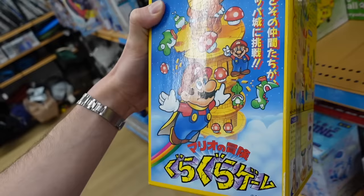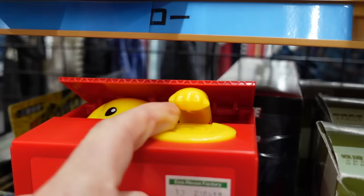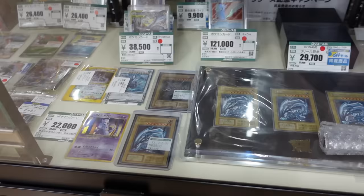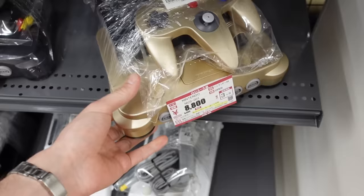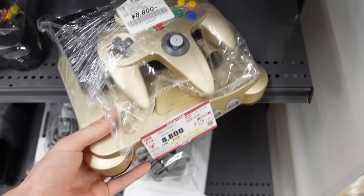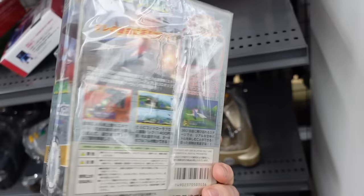I even found this old Mario toy. And look at this mystery Pokemon box. I used to play Yu-Gi-Oh! as a kid, and it was crazy seeing this many rare cards. You could even buy a mystery stack of cards for under $10. Look at this absolutely stunning gold Nintendo 64 and controller for just $60. As I said earlier about box art, just take a look at this Star Fox N64 game. $11.